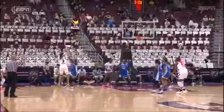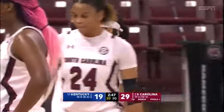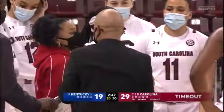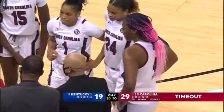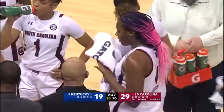Nice job by Aaliyah Boston reversing the basketball. The defense is late. Henderson able to drain the 3. She has shot well in her last few games, including from the three-point line. Was 50% from 3 in her last 3 and connects on that one there.